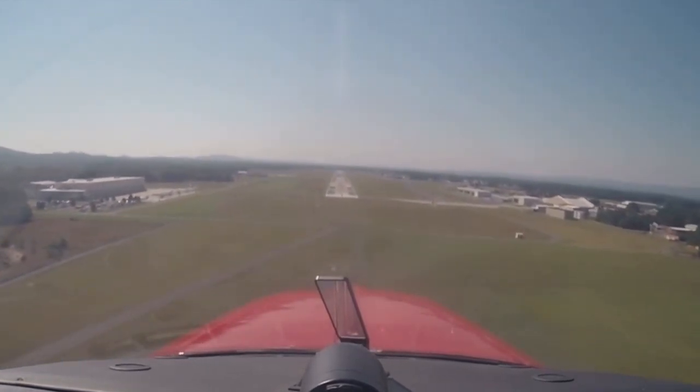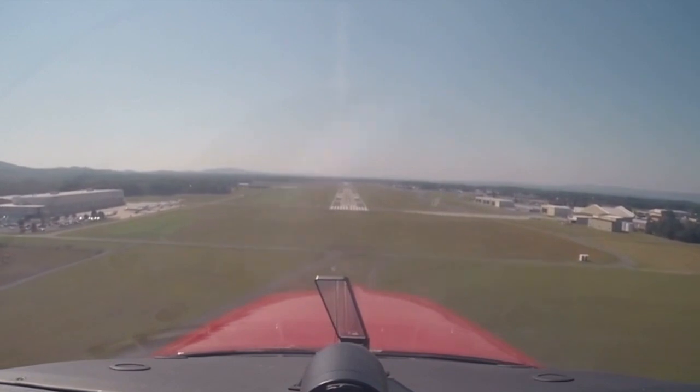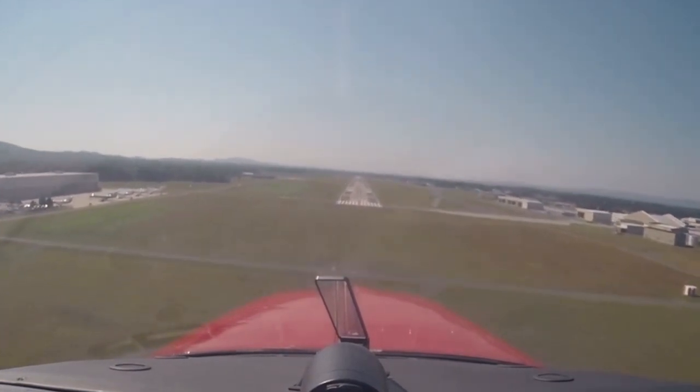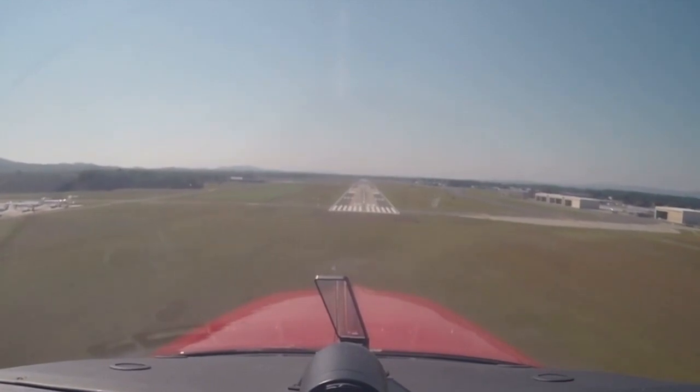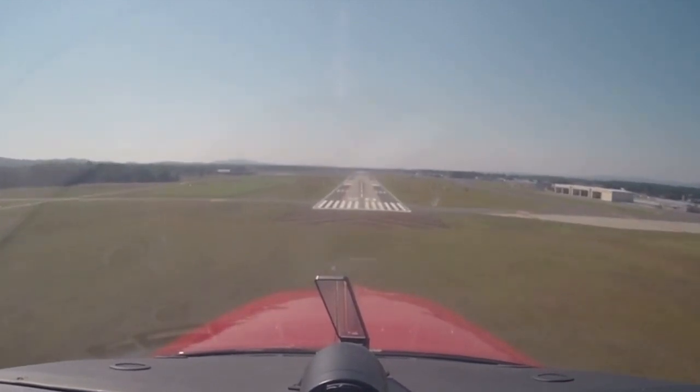The approach is fairly simple. The runway is about 10,000 feet long, about 150 feet wide, and it's an easy, flat surface to land on.